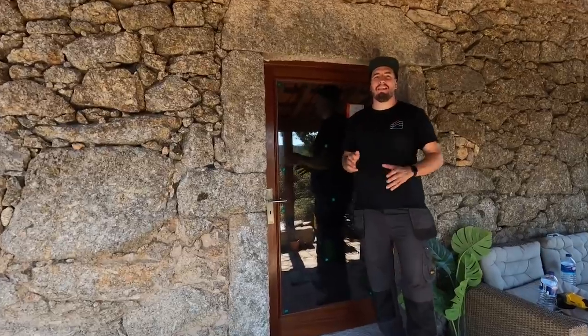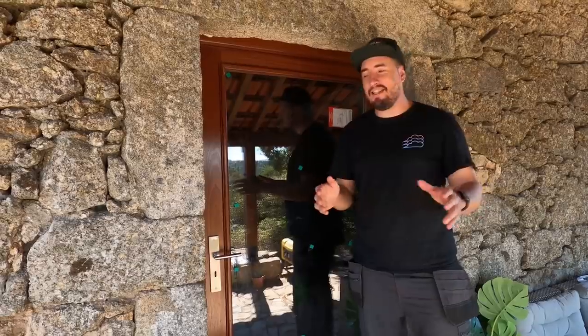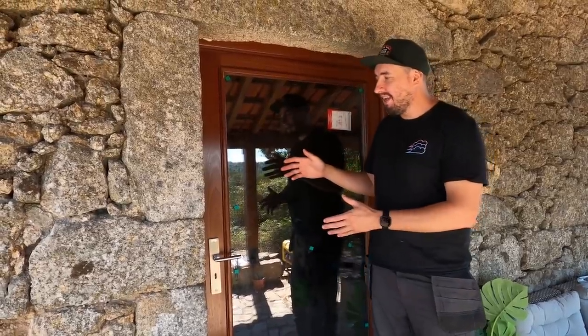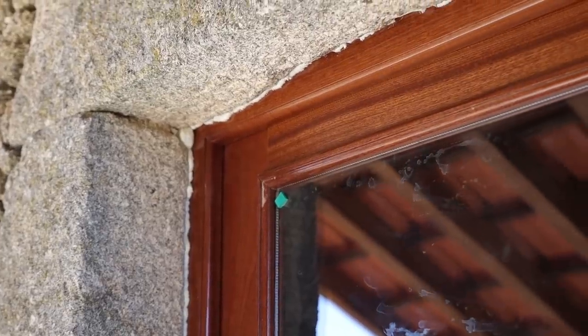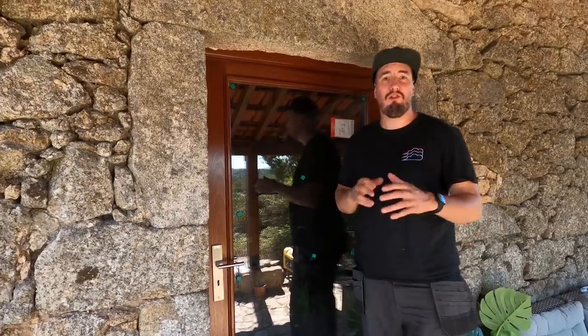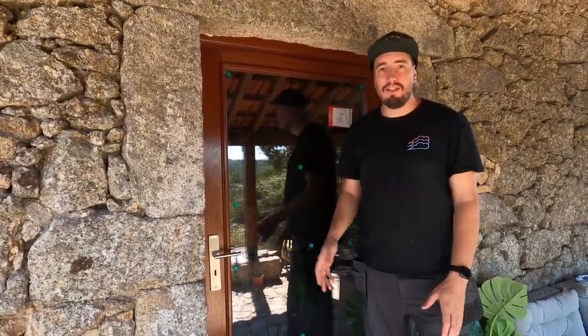To say me and Bea are stoked is an understatement. Our front door is now fitted. The guys did an amazing job building and fitting this door. I think you agree, it's like a proper statement, and that's exactly what we wanted when we were drawing up the ideas for it. And we were giving reference photos of what we wanted.